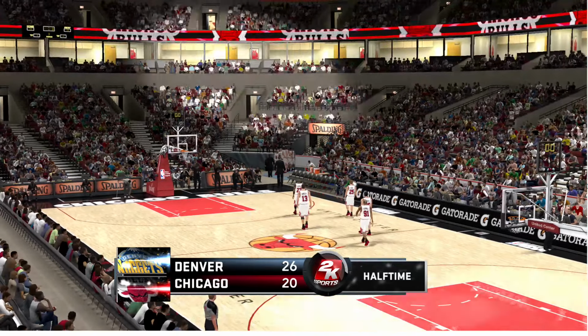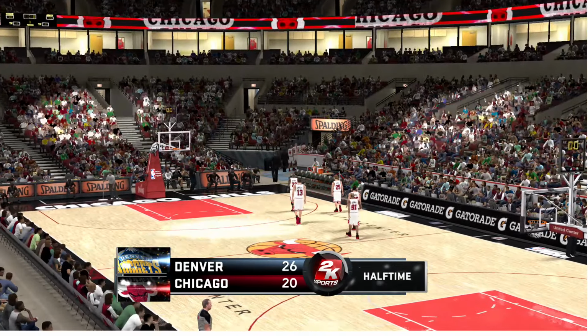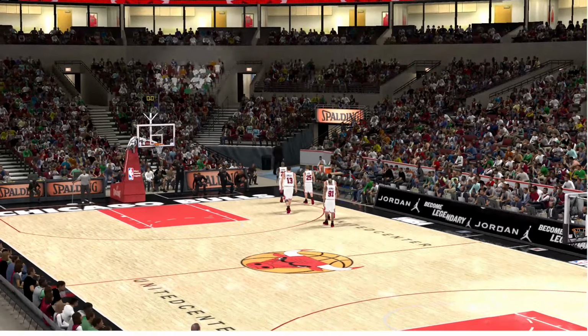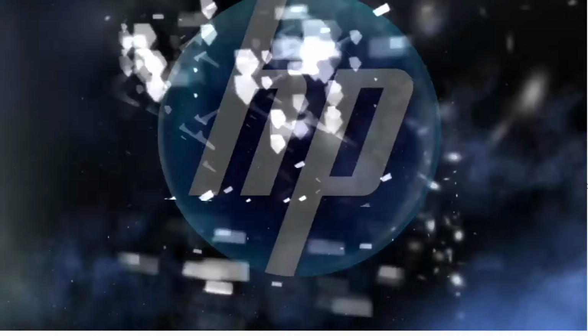Melo having a terrific game. He's got 13 points and a block. Boy, he was locked in that whole half. We'll see you in just a moment, live here from Chicago.